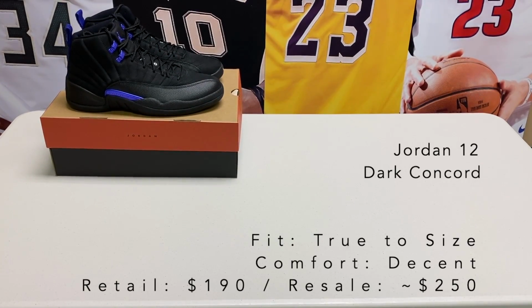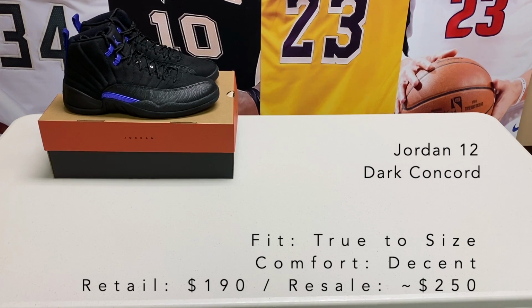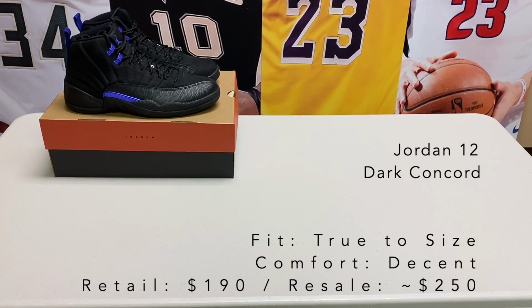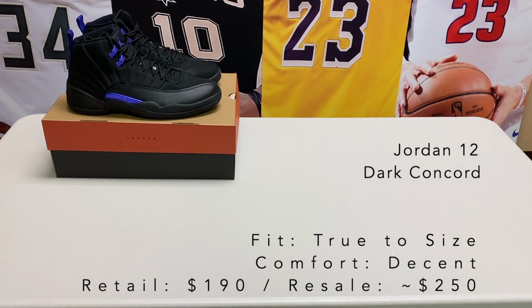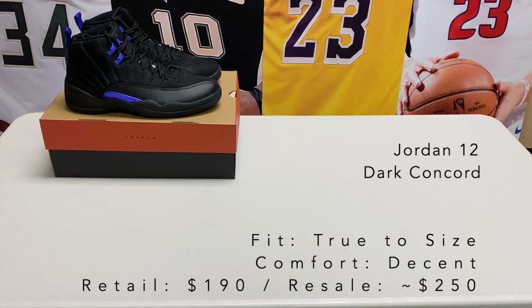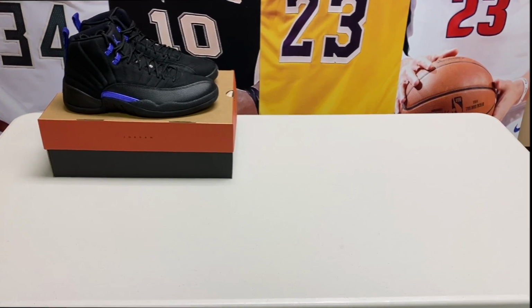Getting started, here's what you need to know about the Jordan 12 Dark Concord. In terms of the fit, it does fit true to size, just like any other recent Jordan 12. In terms of the comfort, right out of the box, it's really just okay, but gets better over time as you wear it in. And in terms of the retail price versus the resale price, the sneaker did pretty much sell out entirely this morning. It cost $190 at retail and is reselling for as much as around $250 on the resale market. But now let's get into the sneakers.